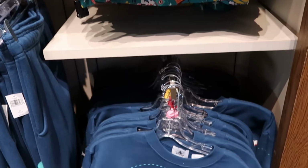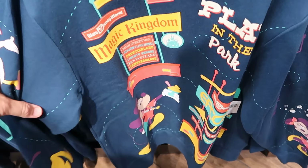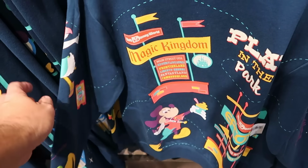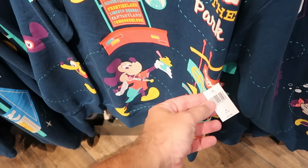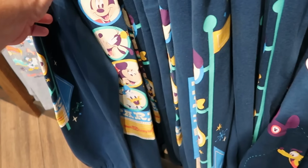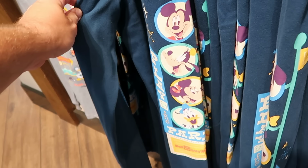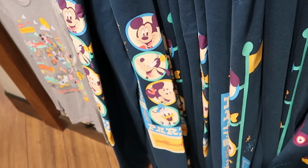Right underneath there you do have the adult size pullover sweatshirts, part of the Play in the Park collection. You have your park tickets, the Magic Kingdom, the Walt Disney World banners with Mickey eating some Dole Whip. These are $55. They even have the matching sweatpants here. You have all of the main Disney characters with that circular design going down the pant leg for $50.